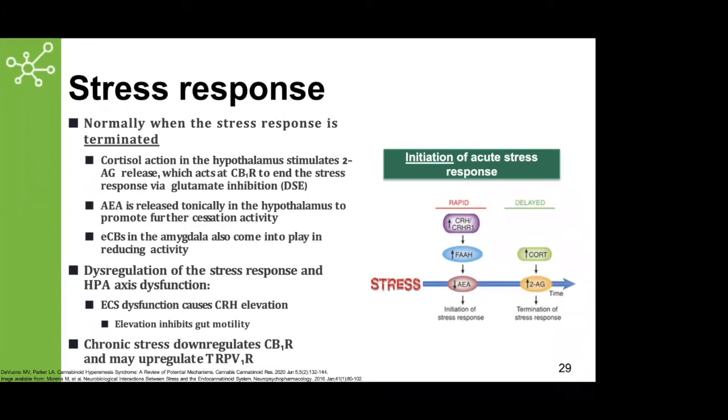Now we see a delayed release of cortisol, which will stimulate release of 2-AG. Cortisol action resulting in release of 2-AG will work in the hypothalamus and reduce glutamate release via depolarization-induced suppression of excitation. This will help reduce the response. Then we will see anandamide release slowly from the hypothalamus in a tonic manner, which will also further promote cessation of stress-related activity. Now, if we have reduced anandamide levels and reduced cannabinoid 1 receptor levels as a result of chronic consumption of high-dose THC products, this is going to promote this process to continue.